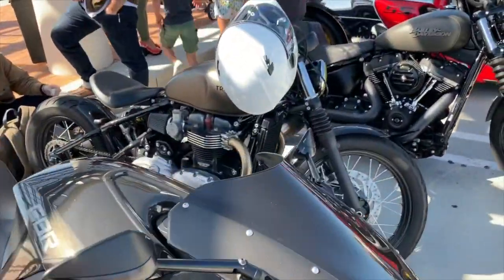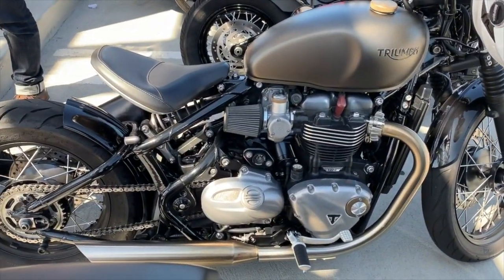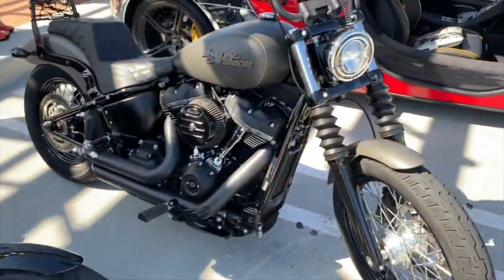Looks really nice. Beautiful looking Triumph there. Look at the way this has all been chopped down. That is lovely. Looks really nice. Very classic looking Harley Davidson there.